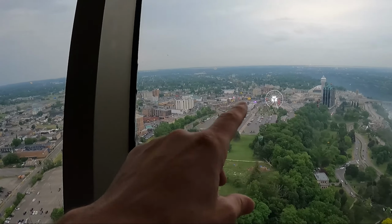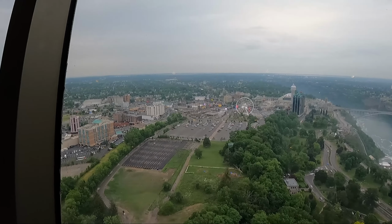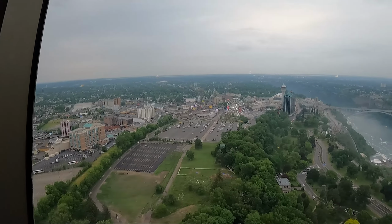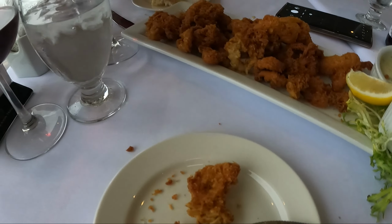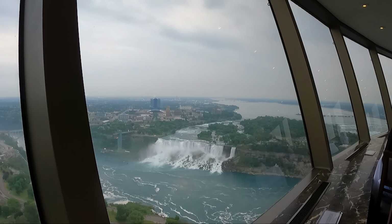So you can see that this is where sort of the carnival area is. There's Ferris wheels and escape rooms and miniature golf and Ripley's, believe it or not, and all sorts of family-friendly attractions right in that area. So we're going to start off with the calamari. Looks absolutely great. Nice and soft, not chewy at all. Really good so far. Good calamari, good wine, and the best is the view of the falls from up here.